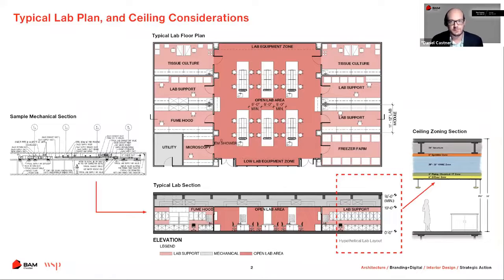So this slide really looks at the ideal lab situation from a plan and also from a sectional perspective, talking about, for example, column spacing. I mentioned column spacing before. The importance of an 11-foot lab module leads to a column spacing of 22 or 33 feet. That's important in order to create strong efficiency of a lab type space in another type of environment. The importance of lab equipment, for example, as well.